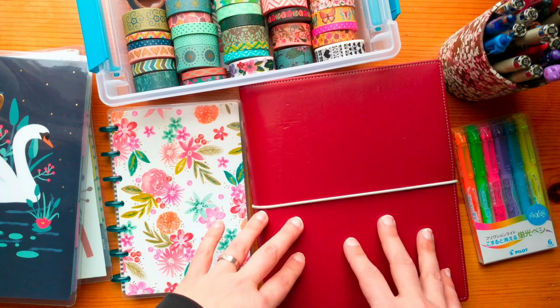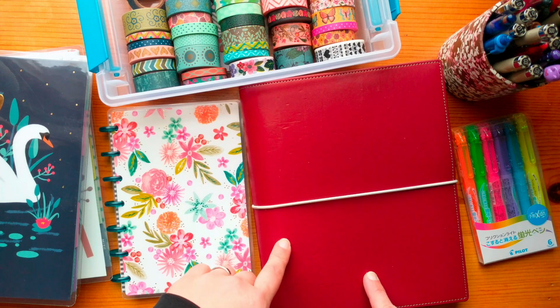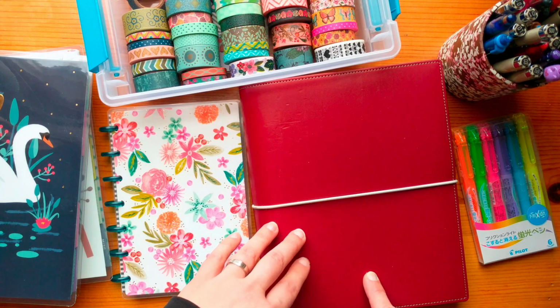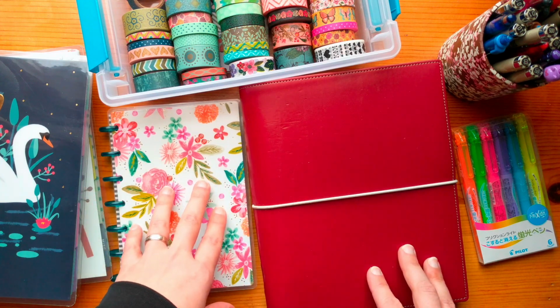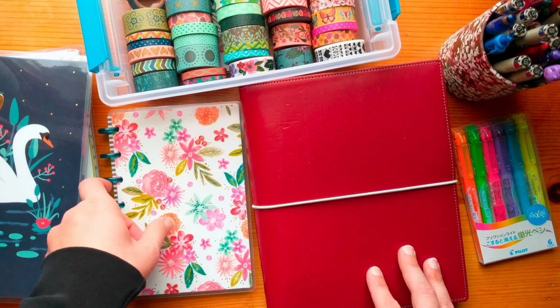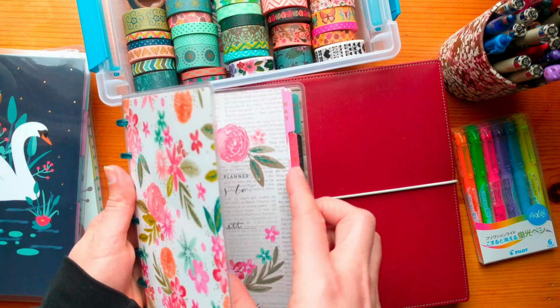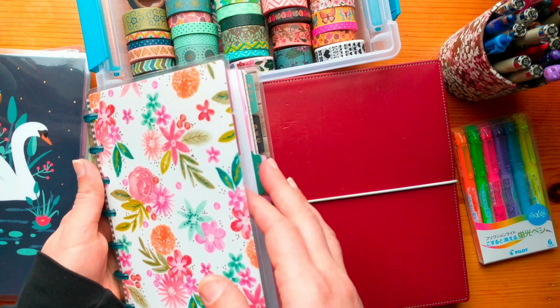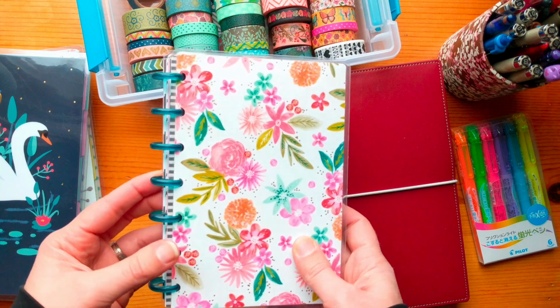But there were a few things that did stick for the year in my Filofax, like my grocery budget that I show you every week I have in here, as well as my grocery lists, and just a couple other things. But then I told you in the summer I went ahead and grabbed a happy planner and decided to use one of these little mini happy planners for the summer, and that was really fun. It worked really well and I really enjoyed the little mini happy planner for the summer.